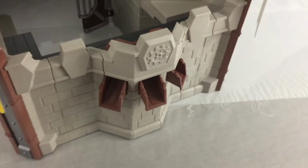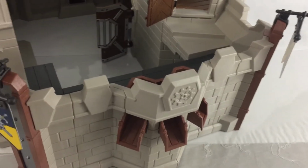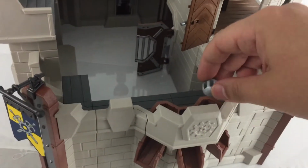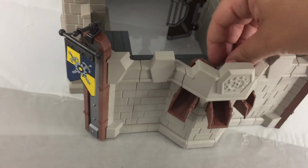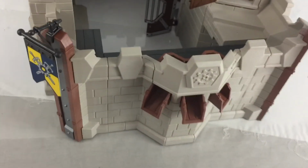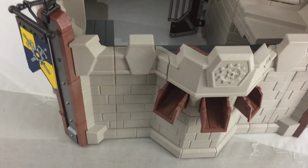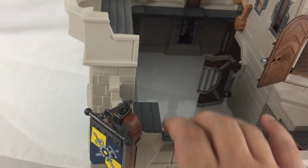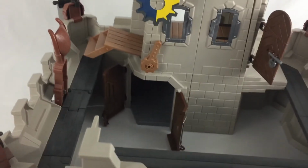So, the last key feature I wanted to show you guys was this. As I said, what you want to do is put a little rock in there, and that's what that looks like. It goes through all three of them. It's good to stop an invading army, attack someone trying to break in. Alright, so what I'm going to do is load this up with all the accessories and figures, and we're going to take a closer look.